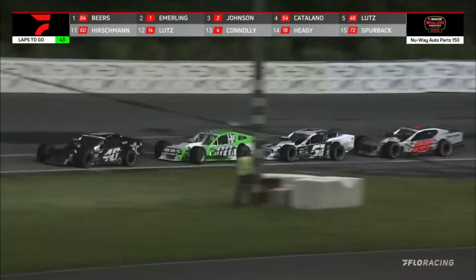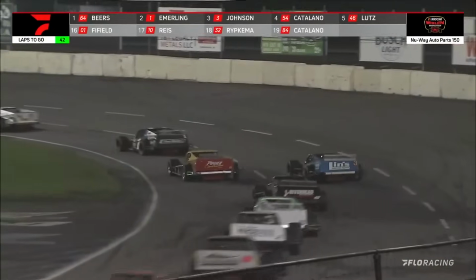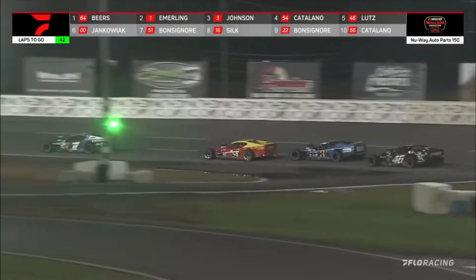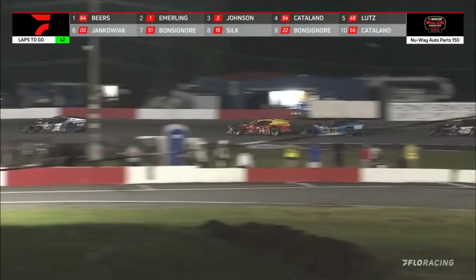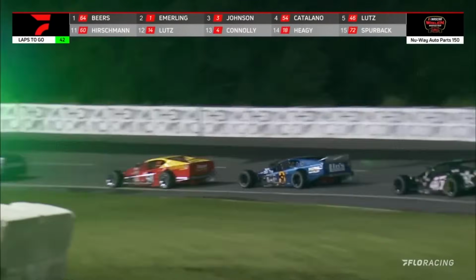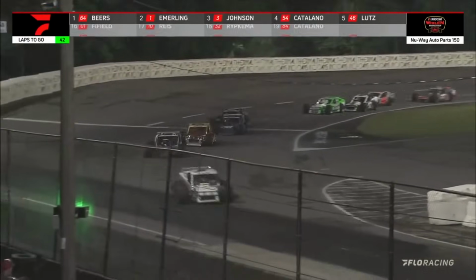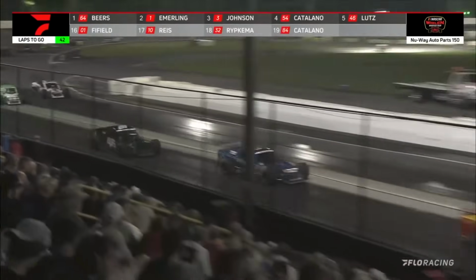Right ahead of him, though, the 54 of Tommy Catalano is going to work underneath the 3 of Jake Johnson. He's trying to take over the 3rd spot in turn 1. A good battle shaping up right there, and all of a sudden, Catalano finds the home in position number 3. Look a little further back. Lutz has surfaced, the black 46 car, among the top 5 here. Nobody getting out of the zone.